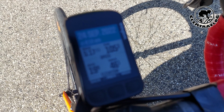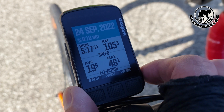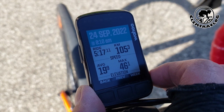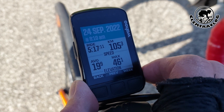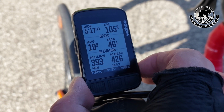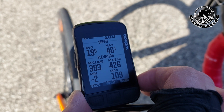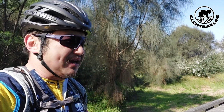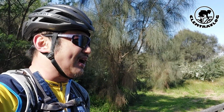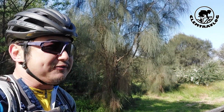Woo! Okay, let's see. So total riding time is 5 hours and 70 minutes. Kilometers 105.3 kilometers. Average speed 19.9. I wish I can do 20. So max speed is 46 kilometers per hour. So elevation climbing 393, decreasing 426. So like what I say, this is my 100 kilometers endurance training, a Gran Fondo, for me to prepare my Around the Bay 100 kilometers ride. 3 weeks later, won't be long.